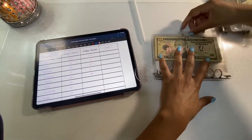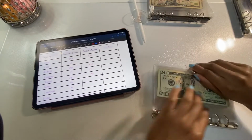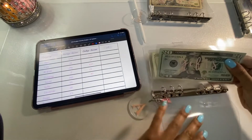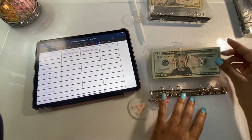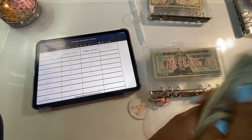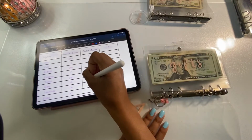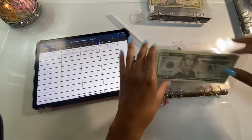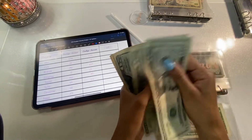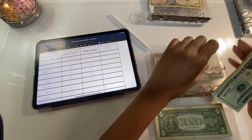Now on to my next binder, gifts. Gifts has 20, 40, 50, 51, $52. Christmas has 20, 40, 60, 81, 20, 30, 40. So $140.